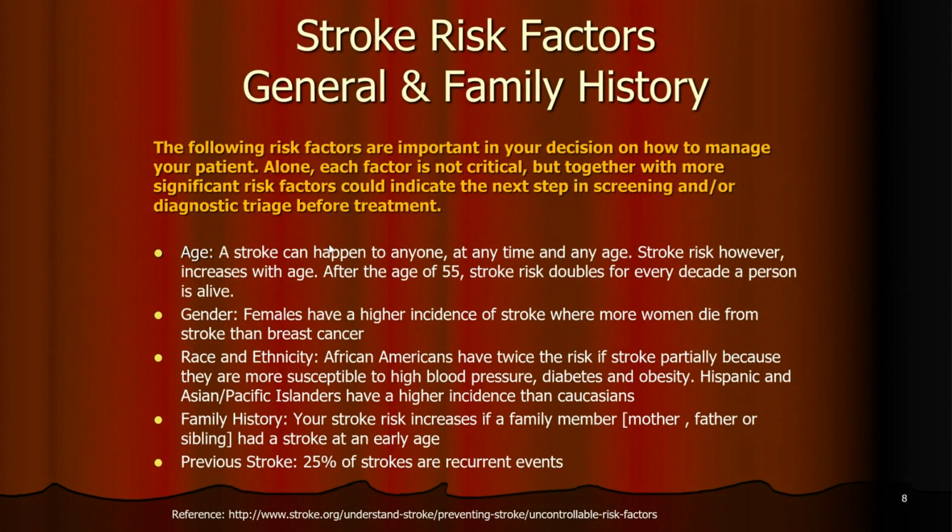So when we look at stroke risk factors, you want to look at general and family history. Now, the following risk factors are important in your decision on how to manage your patient. Each factor is not critical, but together they can put together a more complete picture. Now, age: a stroke can happen at any time, but stroke risk increases with age. After the age of 55, stroke risk doubles for every decade a person lives. Females have a higher incidence of stroke, where more women die from stroke than breast cancer.